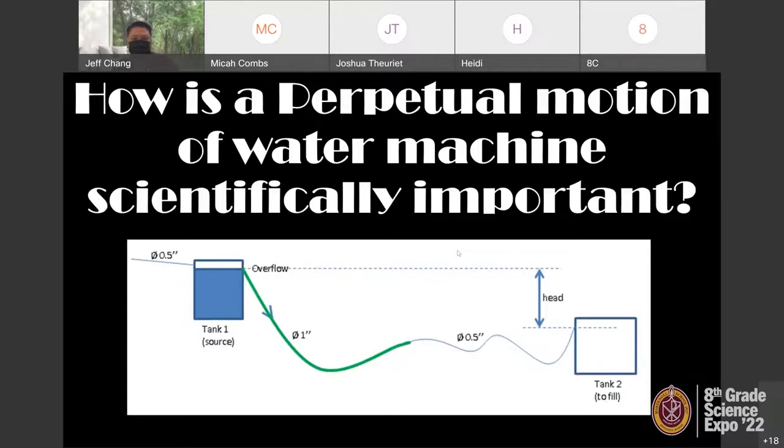How is a perpetual motion of water machine scientifically important? The significance of a perpetual motion of water machine is that it doesn't use energy. The water uses the flow of gravity to work, and it is supposed to go on in the same way.